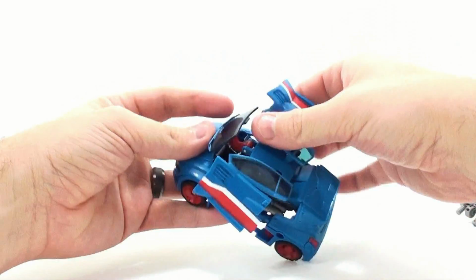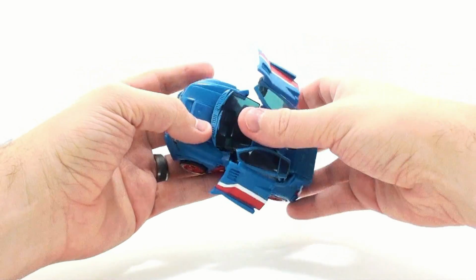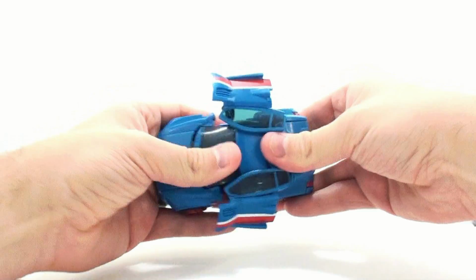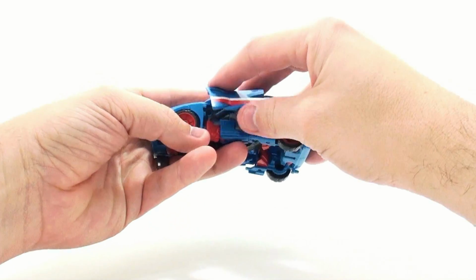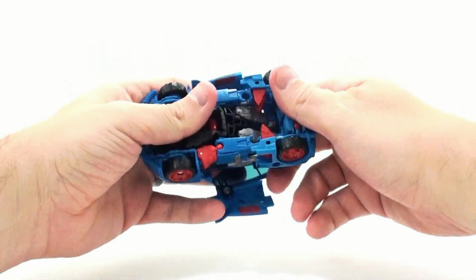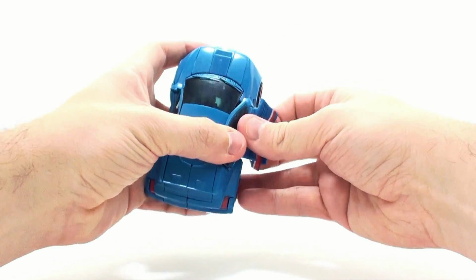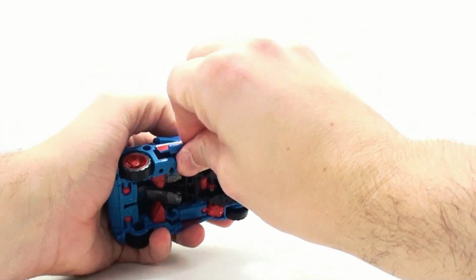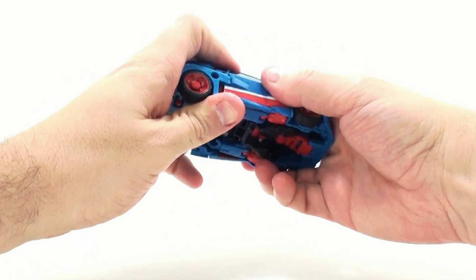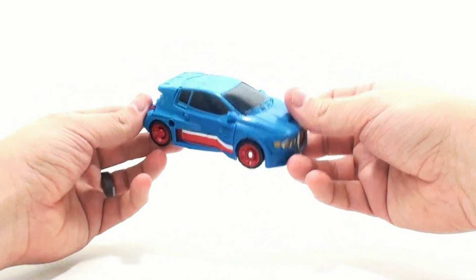It's a little bit easier if you actually take this and tab that underneath the roof section just before you bring it down. Then bring that down, straighten this. Come on. Just like so, along the side. Bring that down, just like so. Along the side, tab everything together, and boom, here you have Skids back in his vehicle mode.